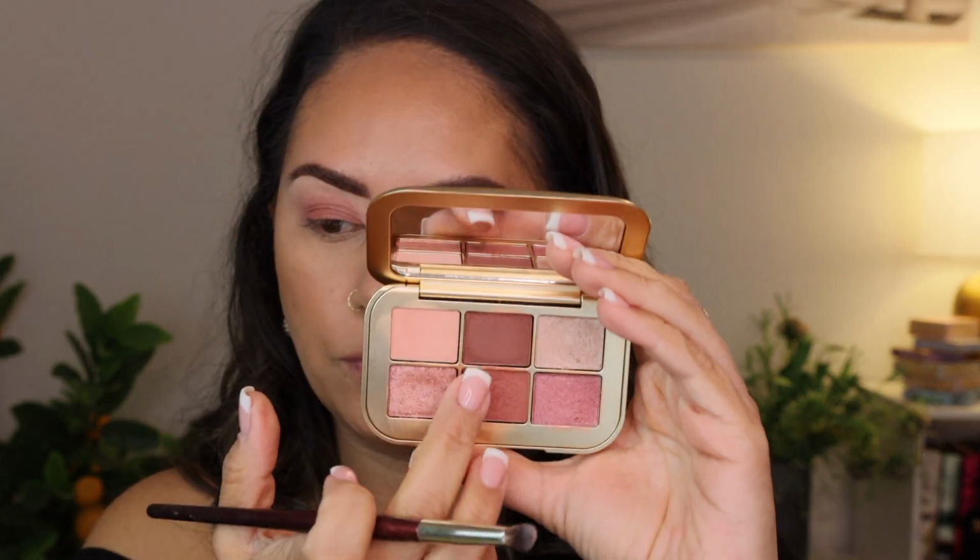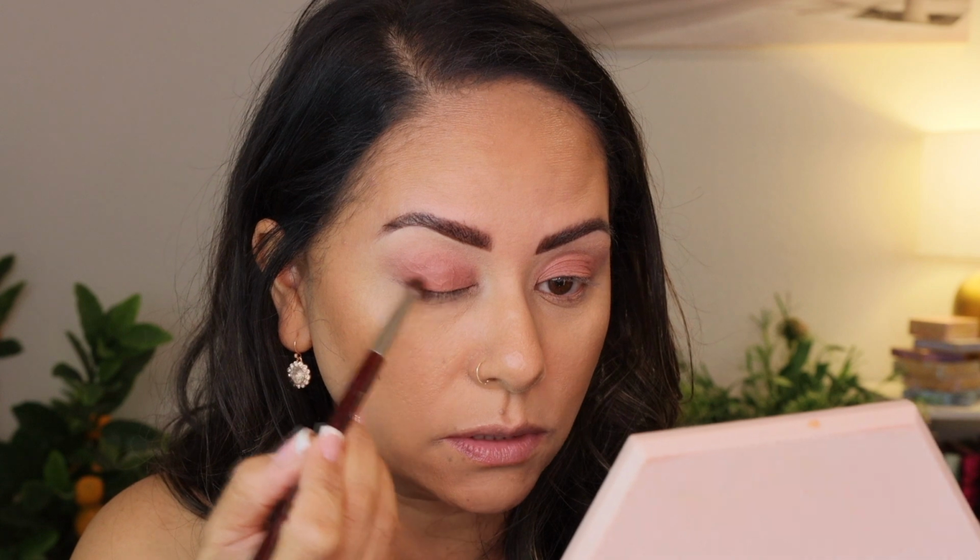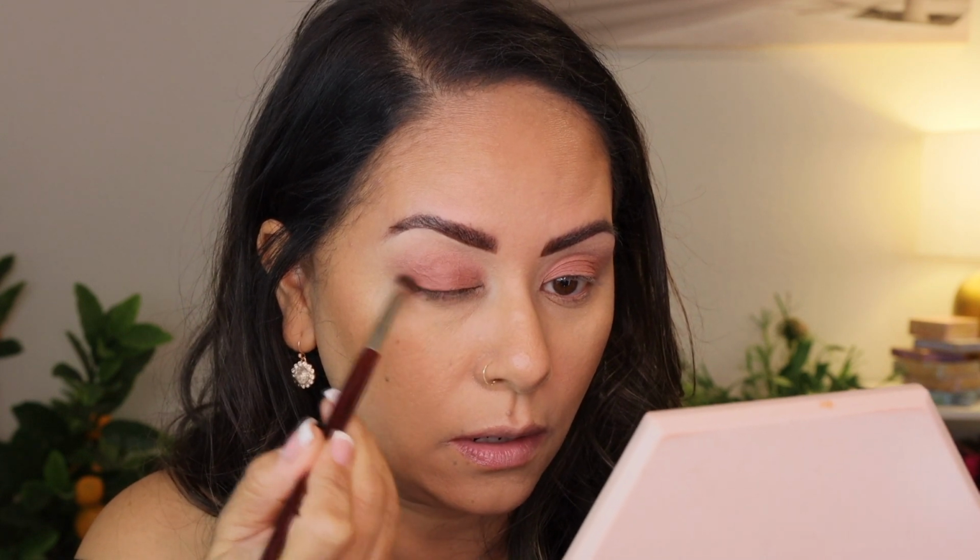So I'm going to go in with my BK Beauty 207, my little pencil brush, and I'm going to go into the shade Vintage Mulberry, which is the deepest shade there, and just stay very close to the lash line. And try to build up. I'm not seeing anything.